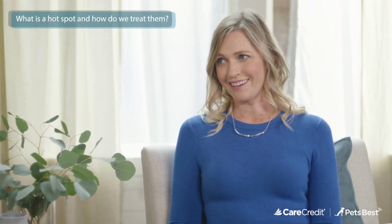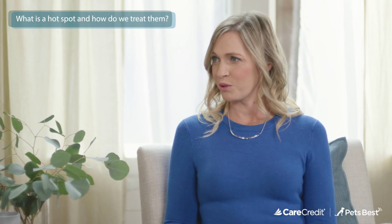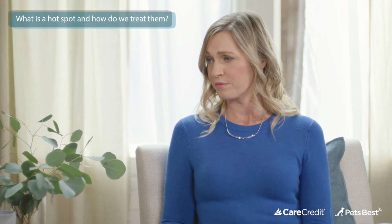Okay. And what about the dreaded hot spot? Why do our dogs get them? What do we do? What's the best way to treat them? Hotspots are a real pain and cause the pets a lot of discomfort and the clients a lot of anxiety. They often happen very quickly. Strangely, it always happens on the weekend when no one's available, and what do you do with that?